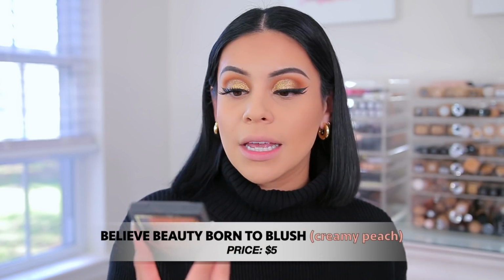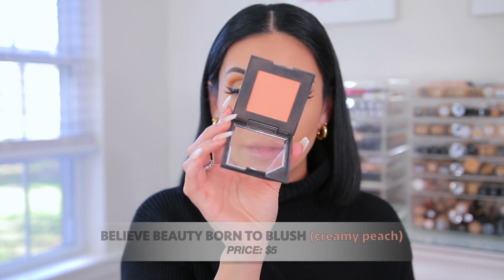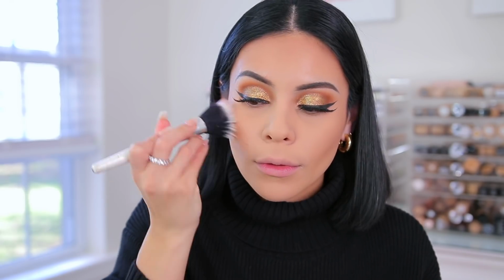Another really great option are the Believe Beauty blushes. These are amazing. This one is in the color Creamy Peach, which is one of my favorites. Really pretty, also everyday peachy color. But today I'm going to use this one from Essence because I want to keep the cheeks nice and muted. Just gives you the prettiest flush.